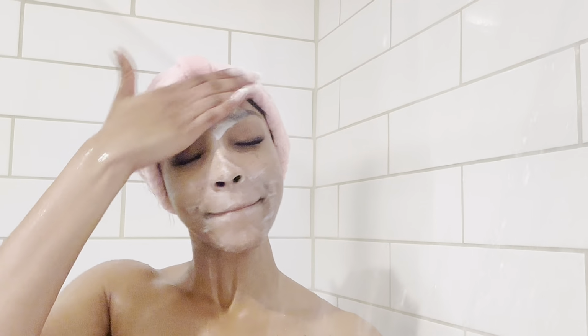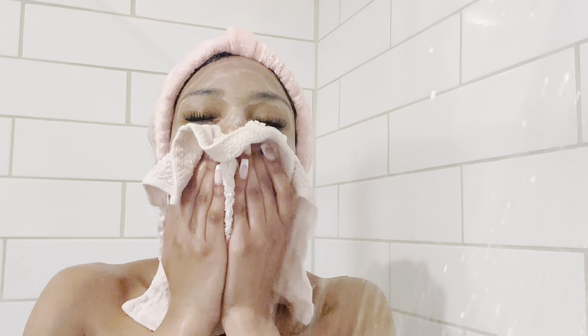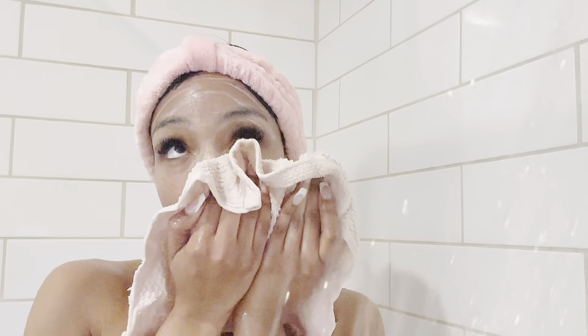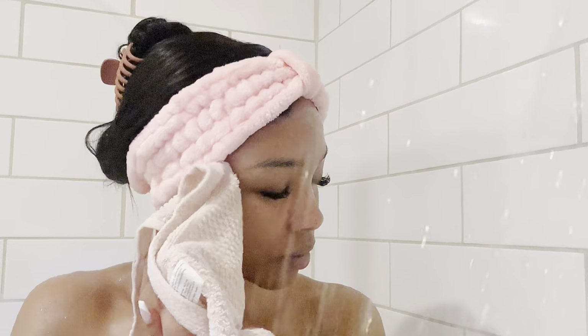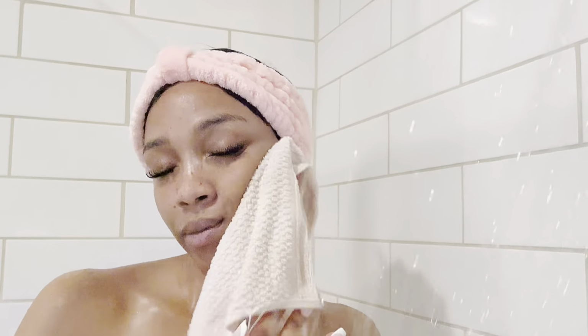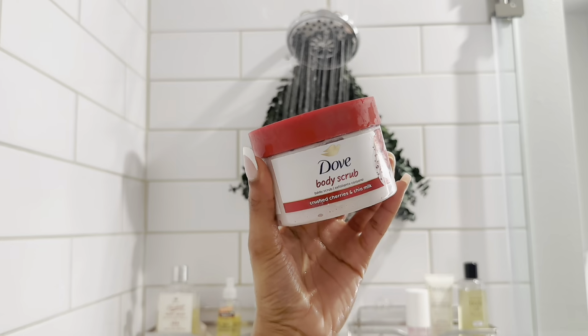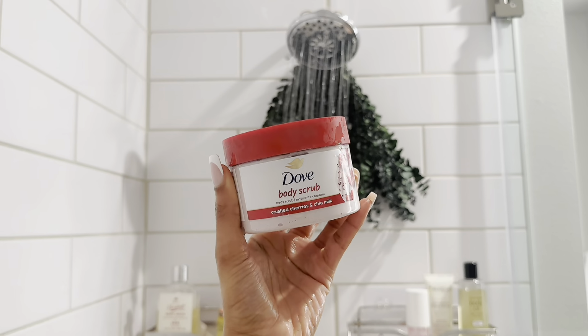I'm gonna start off washing my face with this Palmer's Skin Therapy Cleansing Oil. It has grapeseed, jojoba, and rosehip oils and vitamin C to help give your face a really deep clean, remove makeup and impurities. I really prefer to use my cleanser in the shower, so I do that to go ahead and get it out the way.